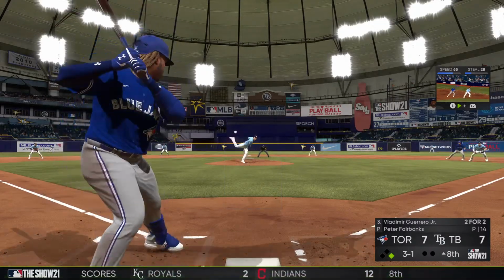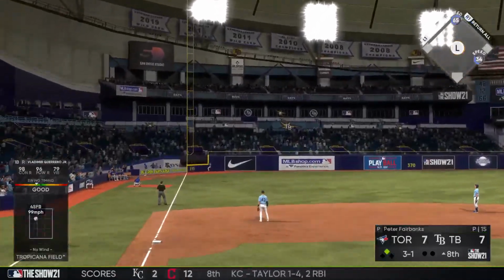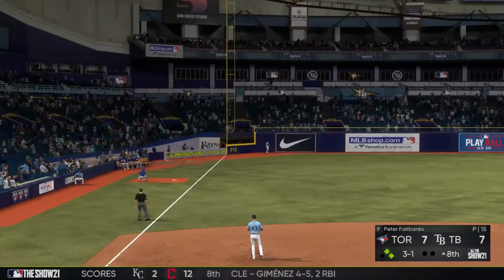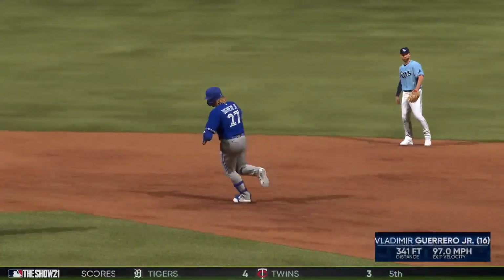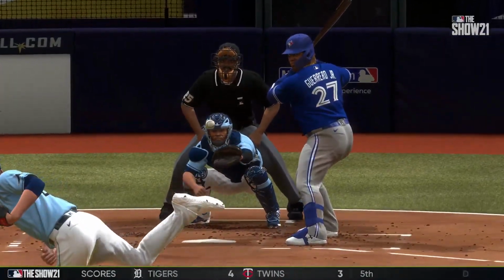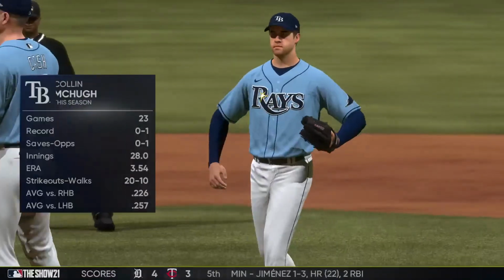The 3-1. Now a ball hit high in the air, deep down the line in left, hooking just a little. Gone! A 2-run shot that gives them the lead. What a great piece of clutch hitting right there to give his boys the lead. Going to put a lot of pressure on the opposition with only 6 outs to go.